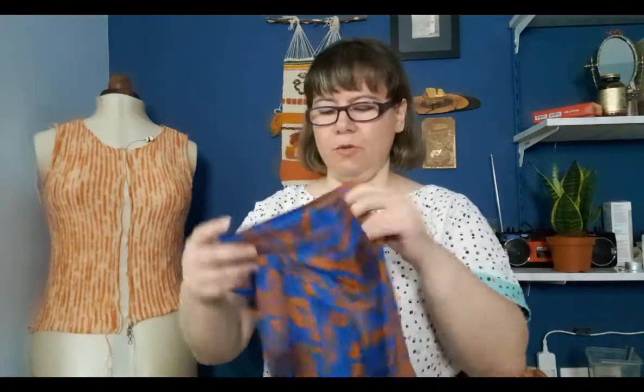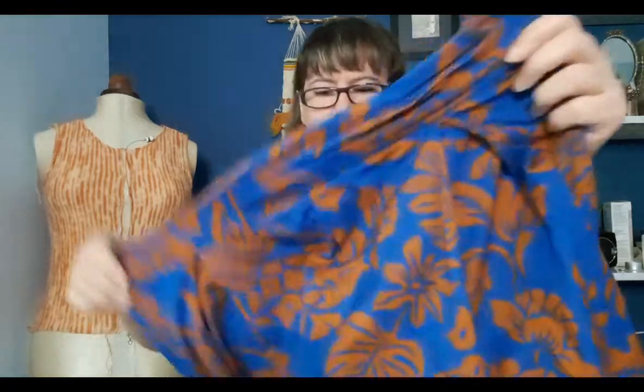But for this one I went for a longer version, so it's a little bit wrinkled, I'm sorry, but I have worn this.